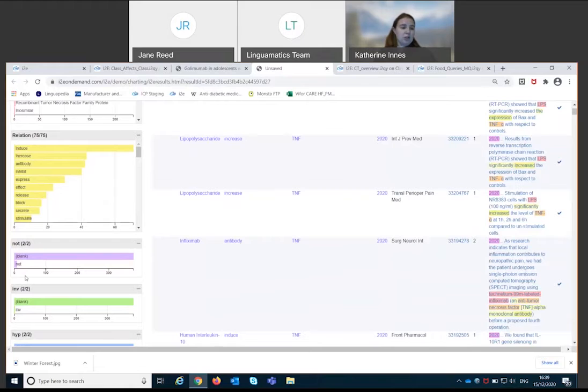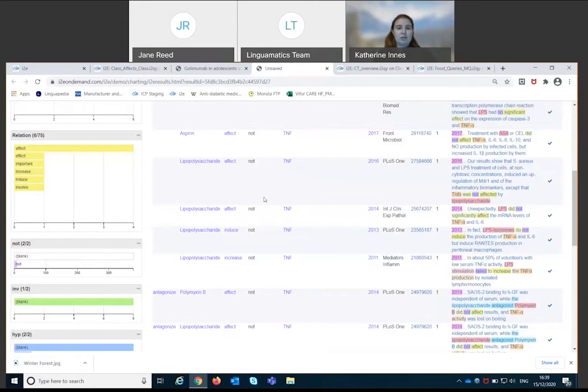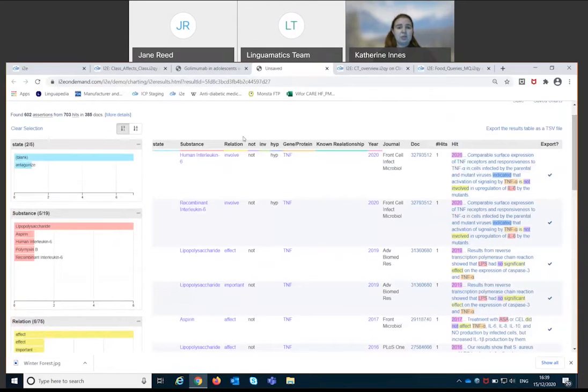So let's start by having a look at not. So we've now filtered our table results. So we're only showing table results that have something in the not column. And if we look to our hit and look for our purple, we can see the context that that not is being used in. So we can see that it's been definitely established that between our 2 entities, our substance and our gene, there is no particular relation surrounding the relationship type involved.